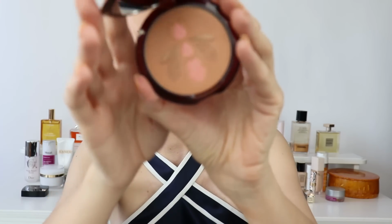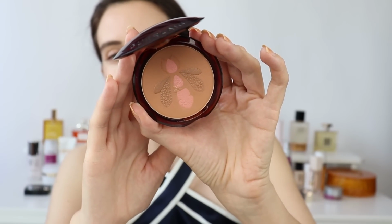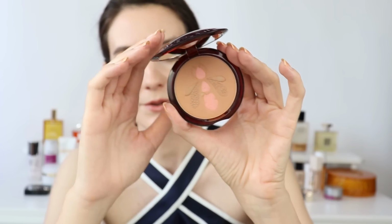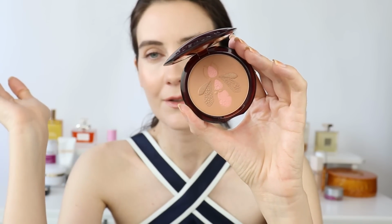So the next product that I think is a must-have, this is a limited edition and these usually sell out very quickly. This is the Guerlain Terracotta Blooming Bee. I've already used it. It is so beautiful. I think that this is a collectible piece. Like, it all depends on you.